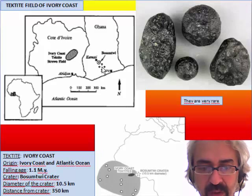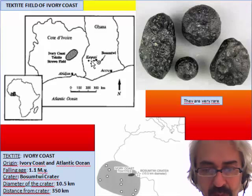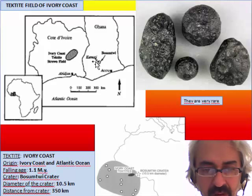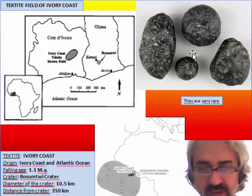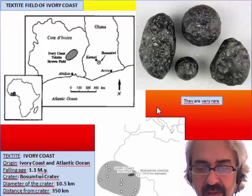So the diameter of the crater is 10 kilometers, so smaller than the other ones. And they ran for 350 kilometers. So this is a small event, and the production is very small. For this reason, finds of this kind of glass are quite rare.